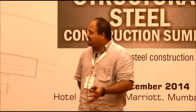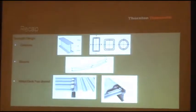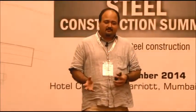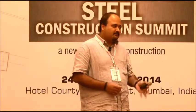Just a recap of strength. We have columns. It could be W-shaped columns, could be tube columns. Tubular sections are the most efficient sections for columns, just because of their geometric properties and shapes. They have equal properties in either direction. There's no weak direction for a tube shape, whether square or circular, so it has a higher allowable stress against buckling. That's what helps tubes perform much better than W-shaped columns.